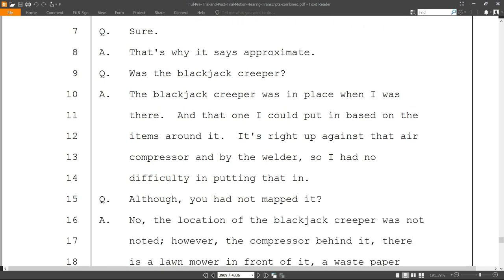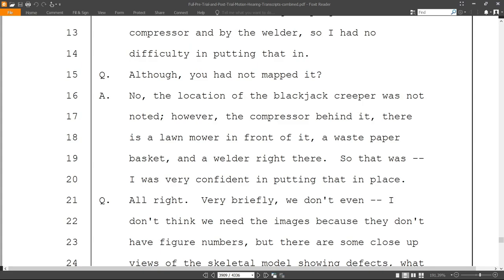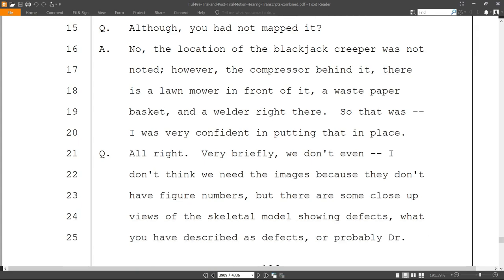Was the blackjack creeper in place when I was there? The blackjack creeper was in place, and that one I could put in place based on the items around it. It's right up against that air compressor and by the welder. So I had no difficulty in putting that in. Although you had not mapped it? No, the location of the blackjack creeper was not noted. However, the compressor behind it, there's a lawnmower in front of it, a waste paper basket, a welder right there. So I was very confident in putting that in place.